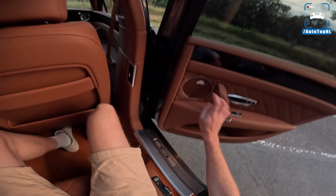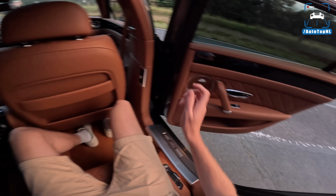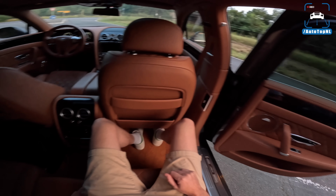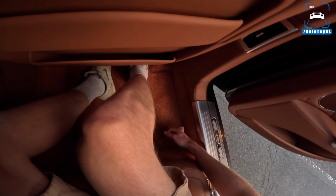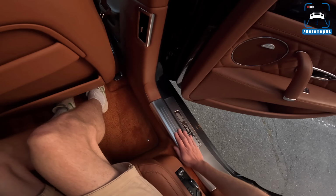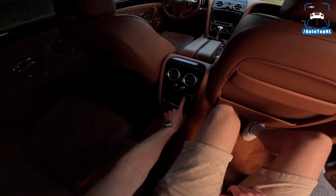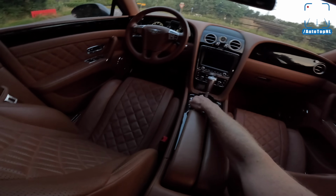We've got these Naim speakers, Naim for Bentley, or Nime, I'm not sure how you pronounce that, but very good sound system, of course. Beautiful leather everywhere, and then down here carpeting in the same cognac color with these beautiful deep carpets down there. Lovely chrome or aluminium trim, V8S badge there. Just so lovely. And then your climate stuff is right there, and you can actually eject that when the ignition is on.